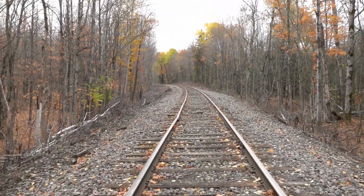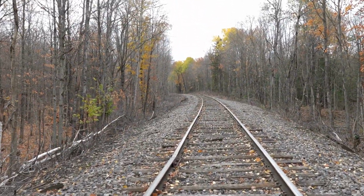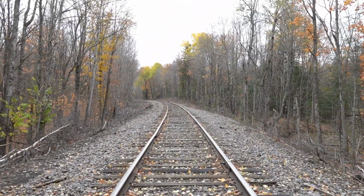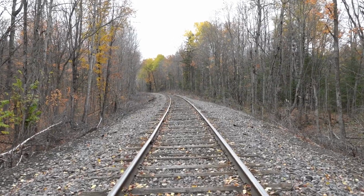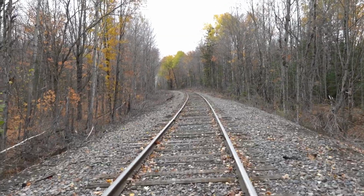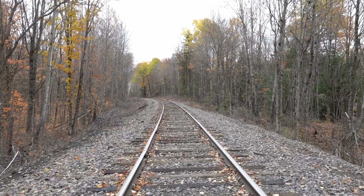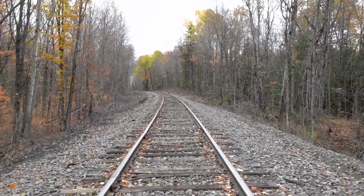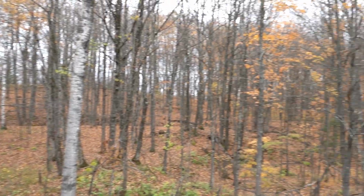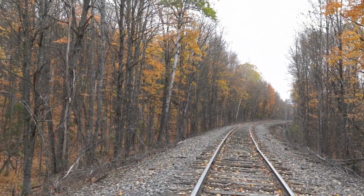Trying to keep it straight, but looking to see where I'm going and looking around the scenery and trying to keep this camera straight is a balancing act. Oh, take a deep breath. Oh, we've already made the curve. Start of it. Okay.